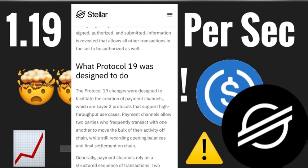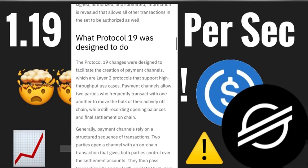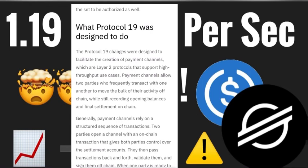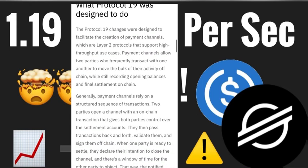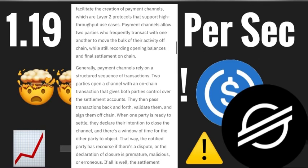But the Protocol 19 changes were designed to facilitate the creation of payment channels, which are layer two protocols that support high throughput use cases. Layer two protocols, what have we been talking about? Stellar turrets, a type of layer two solution off chain. Yeah? So it's supporting that solution. Payment channels allow two parties who frequently transact with one another to move the bulk of their activities off-chain while still recording open balances and final settlement on-chain. So, smart contract off-chain, execution on-chain.